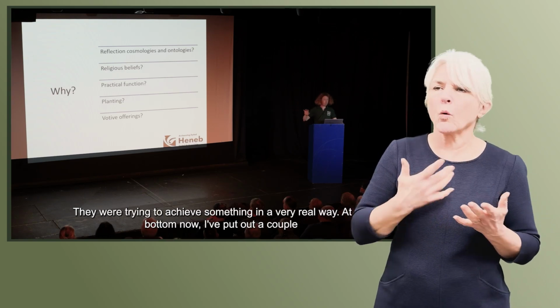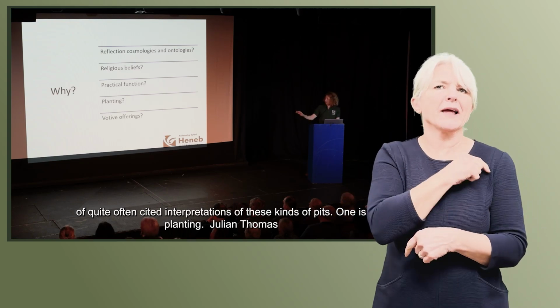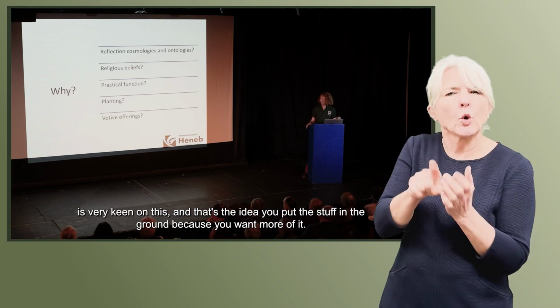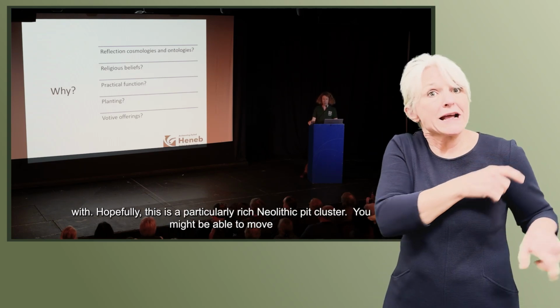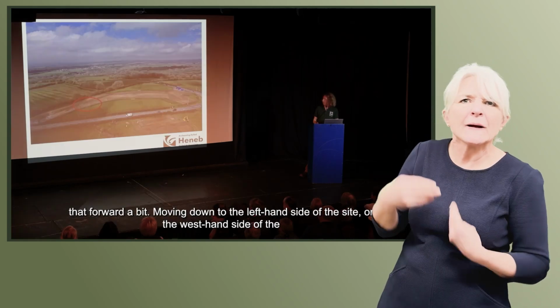At the bottom there, I put a couple of quite often cited interpretations of these kinds of pits. One is planting. Julian Thomas is very keen on this, and that's the idea you put this stuff in the ground because you want more of it. But it could as easily be a votive offering, and there are dozens of other interpretations to go with. Hopefully, this is a particularly rich Neolithic pit cluster. We might be able to move that forward a bit.